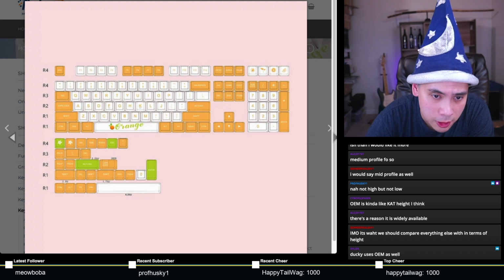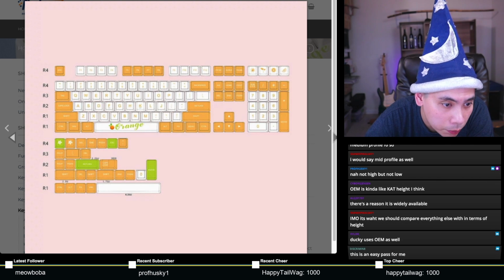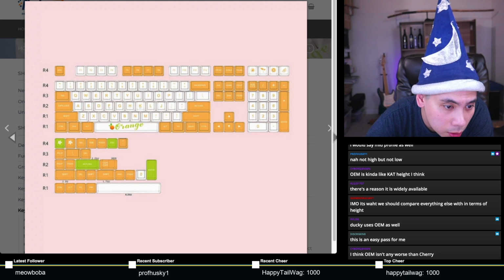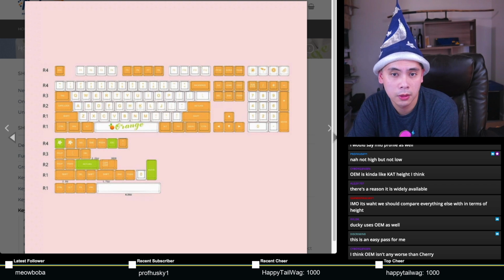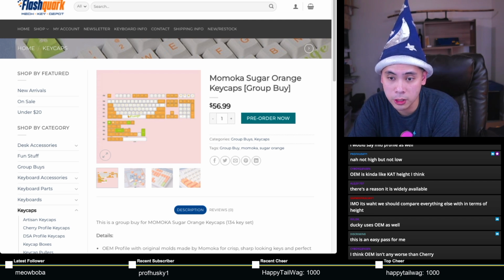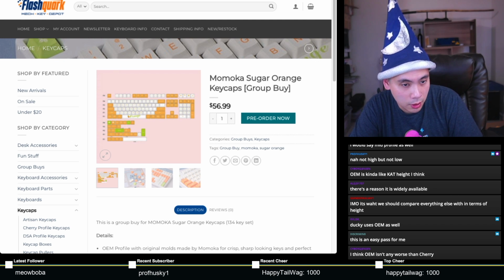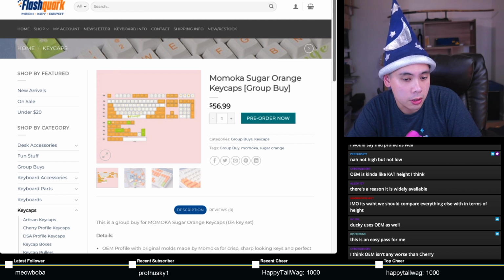Wait, let's check. Does this even support 65? Home, page up, page down. Oh, no, yes, it does. Okay. Supports 65 and 75%. So that's good. So yeah, I'd say this set is pretty much only good if you have a standard layout board for the most part and some 65s. But yeah, if you guys are interested and are looking for a budget keycap set, consider this.